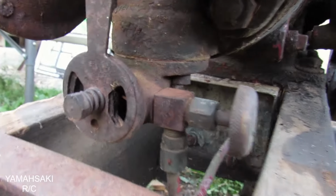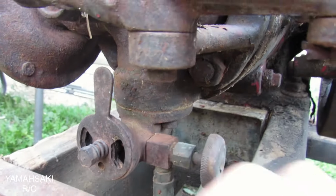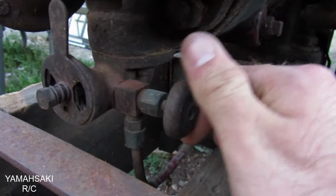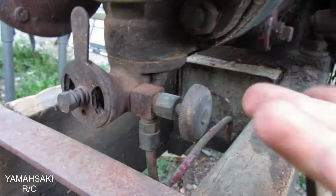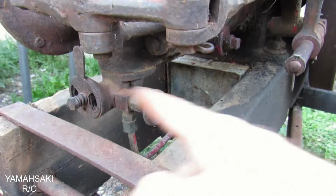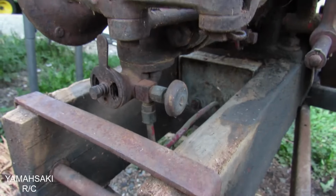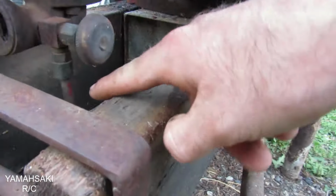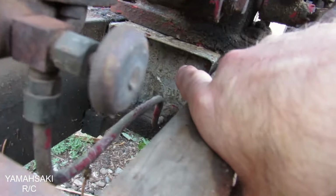Your carburetor, for those of you who don't know on a hit and miss engine, is this little doohickey right here. I think this is your air adjustment, and then here is your fuel adjustment, and that's it. That is your carburetor right there. Nothing else. No air filter, nothing. And then you have your line going down to your fuel tank. The fuel tank is right underneath, all the way back here.